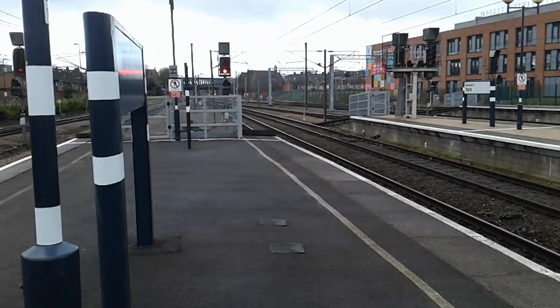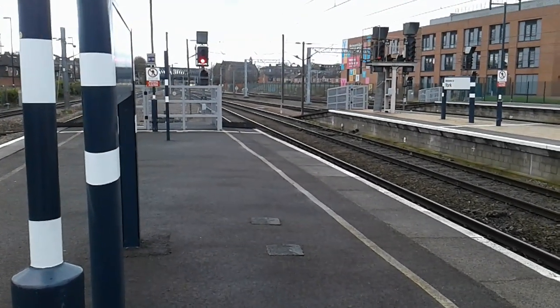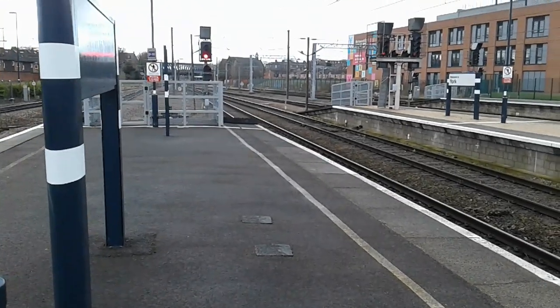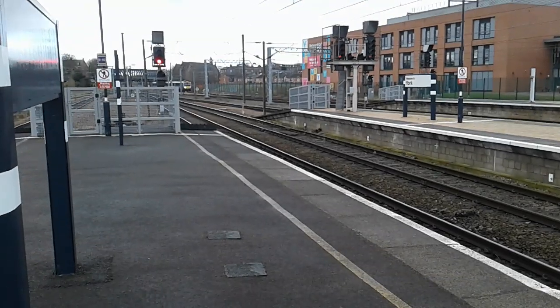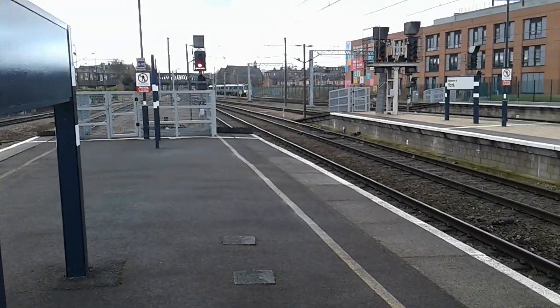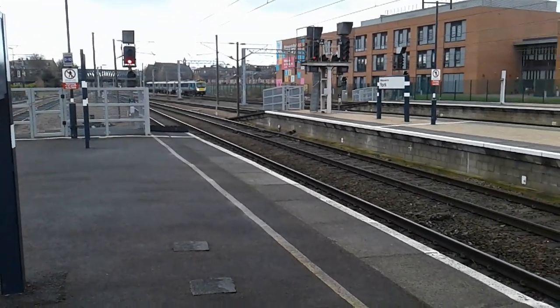Hello and welcome to an episode of Trains App, and today we're at a very windy and slightly cold York, situated on the East Coast Mainline, where you'll be seeing services from LNER, Transpennine Express, Northern and Cross Country.